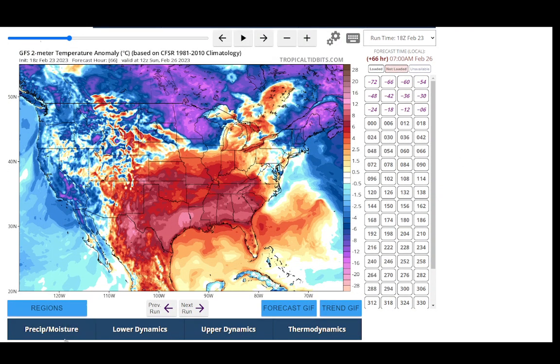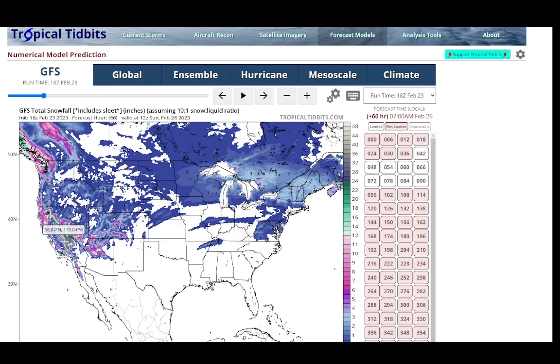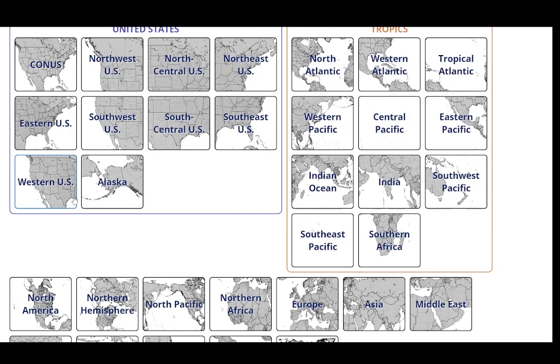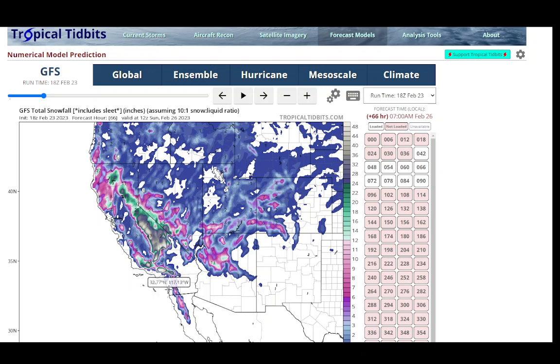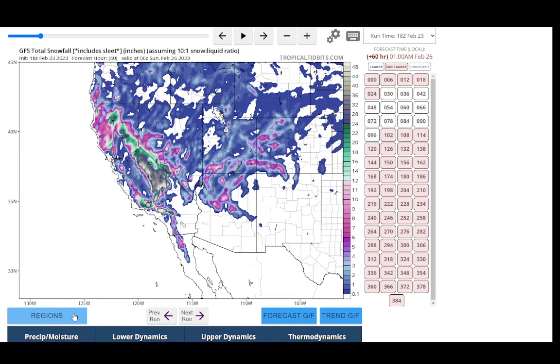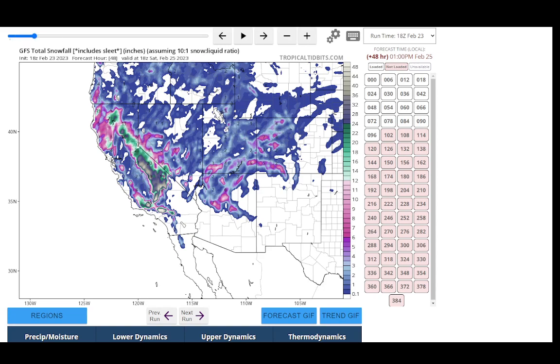And if we look at the total snowfall again, it's all out west. There's lots of snow, even in Southern California. Look at that, the southwestern United States. There's going to be snow, and some of it's going to be heavy in the mountains. I'm talking over a foot, perhaps even over 3 feet in some of these mountain areas. Even right down to the coast, there's going to be snow. That is crazy, and that is all going to start tomorrow.